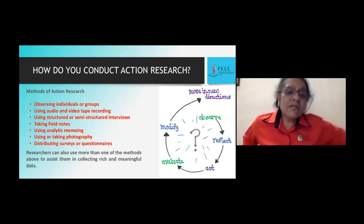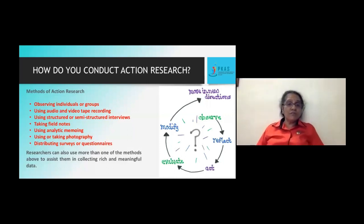But the methods we can use in action research are observing, using audio and video tape recording, using structured and semi-structured interviews. We need to interview people. We need to know what they think and what they want, what they actually think about using a new product rather than what they are using now. Taking field notes, using analytic memos, taking photography, and distributing surveys and questionnaires, and collect as much information as possible. So here the researcher can also use more than one method to assist them in collecting rich and meaningful data.